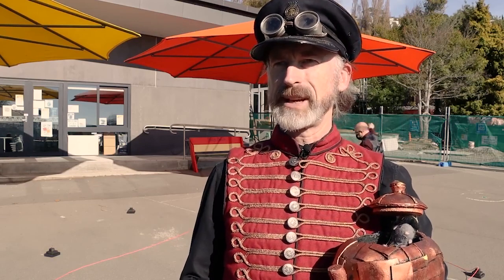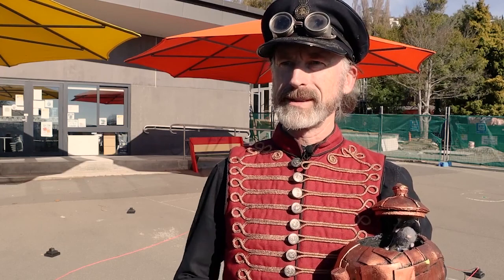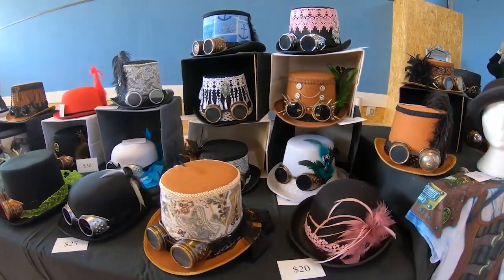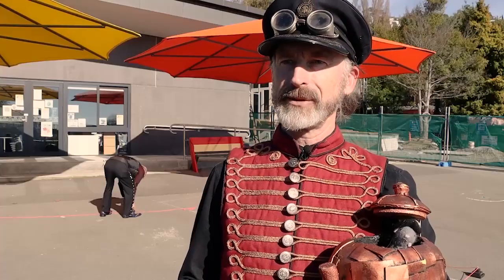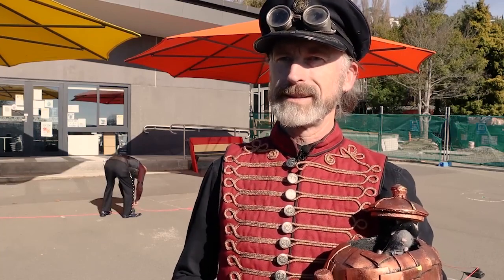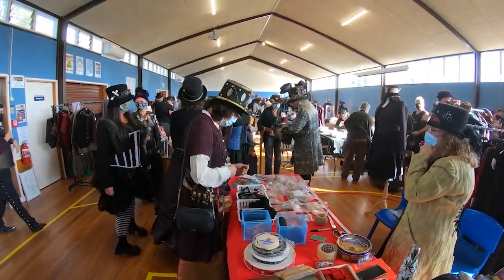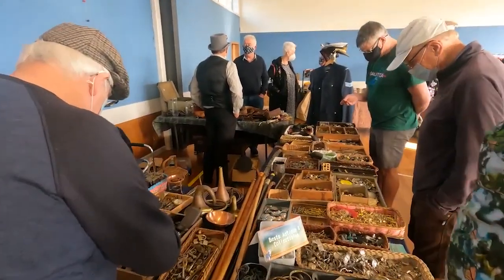The idea is to get around the course of obstacles, special obstacles, as fast as you can. And it's pretty exciting because there's all sorts of crashes and strange things happen. Fashion and accessories, art and even a steampunk helicopter were on show at the popular event. It's quite exciting. The audiences that come along just love it. It's a great atmosphere. Inspired by Victorian-era industrialism, steampunk is a global design style where steam power still rules.